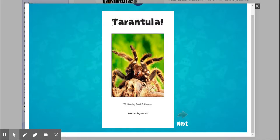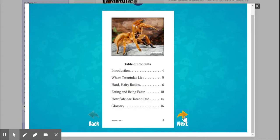Today, we're going to read a nonfiction book called Tarantula. So here's the title, Tarantula. That's a feature of nonfiction text. Okay, so here is our table of contents. That's another feature of nonfiction texts.